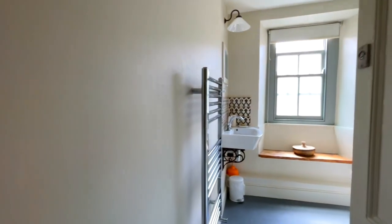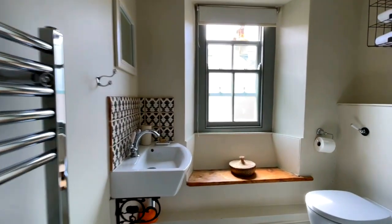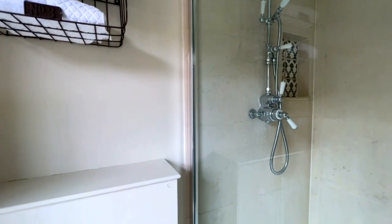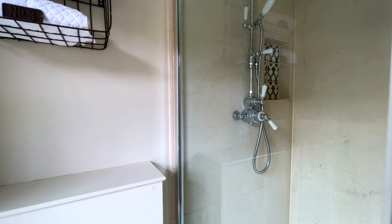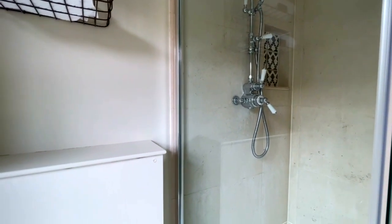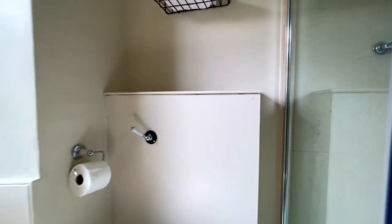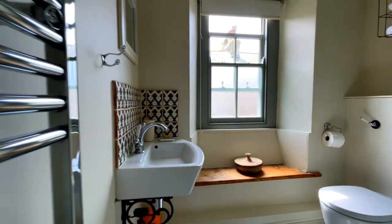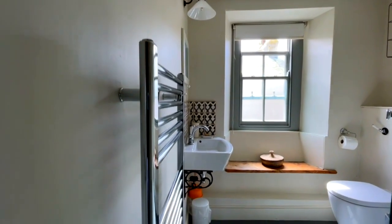And into the shower room. Large walk-in shower cubicle, all fully tiled. Got mains connected shower with a detachable shower head and a rainfall head above. WC, sink unit and the stainless steel heated towel rail.